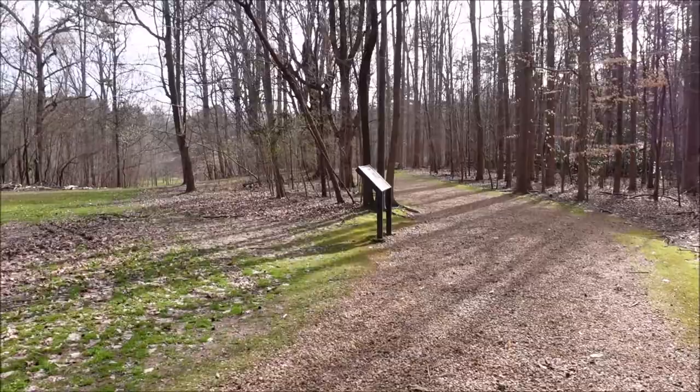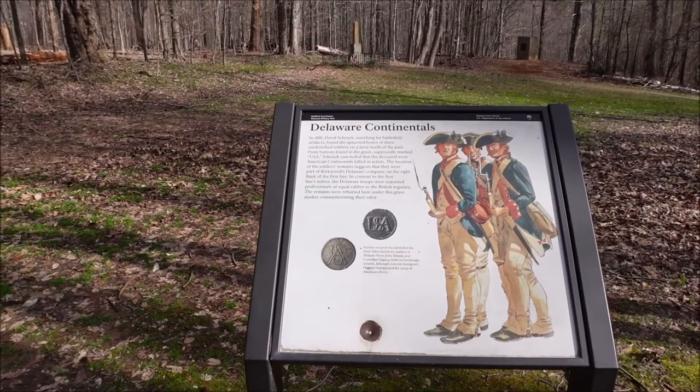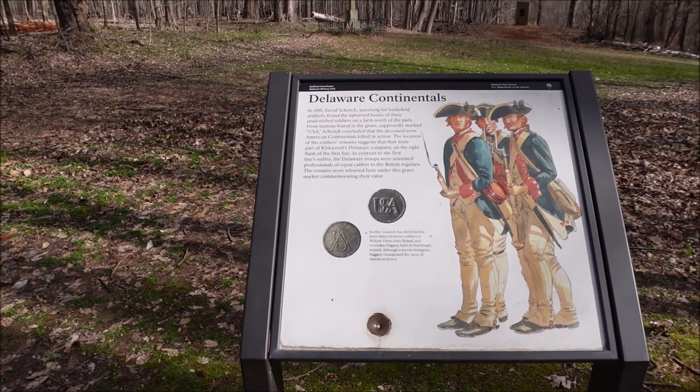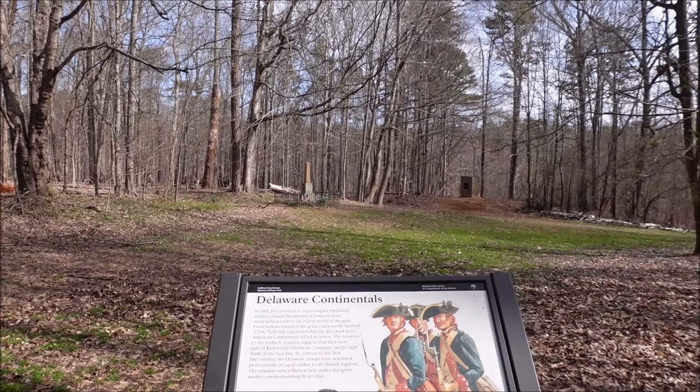So here we go. Here's another, the Delaware Continentals. So that gives you an idea of the uniforms they wore out here. And again, you may still find artifacts out here. Who knows? It looks like they have found stuff out here. So no telling what you could find while you're out and about. I'm sure it's been gone through many times, but you just never know. And here's a chance to read some more historical markers, and there's some more markers over here. We'll check those out too.